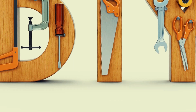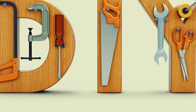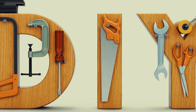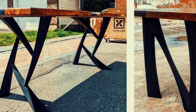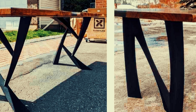The DIY movement, for instance, has revolutionized how we interact with furniture. Metal legs are no longer just prefabricated components. They're now customizable canvases for personal creativity. From upcycled materials to innovative geometric designs, homeowners and designers alike are rediscovering the potential of metal.